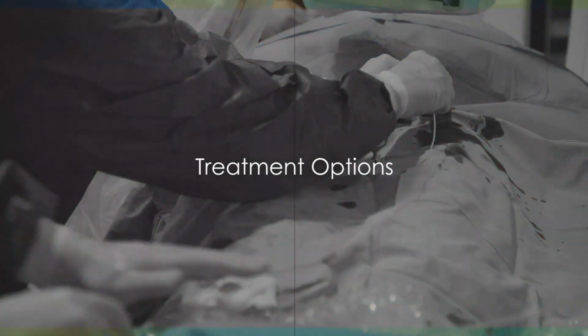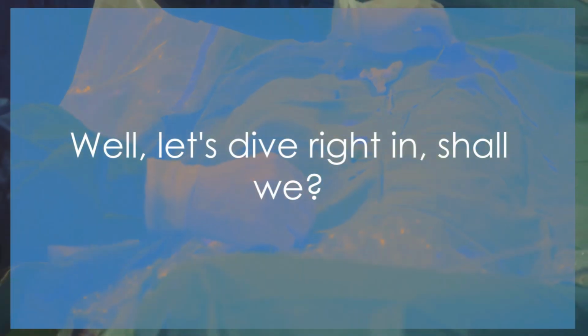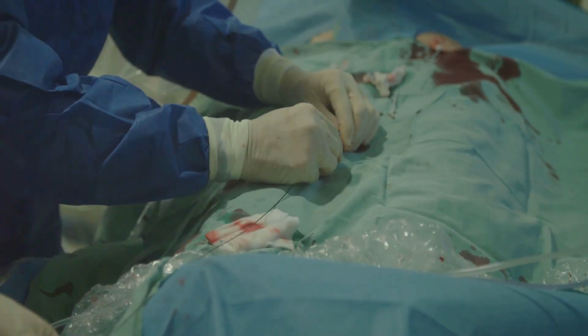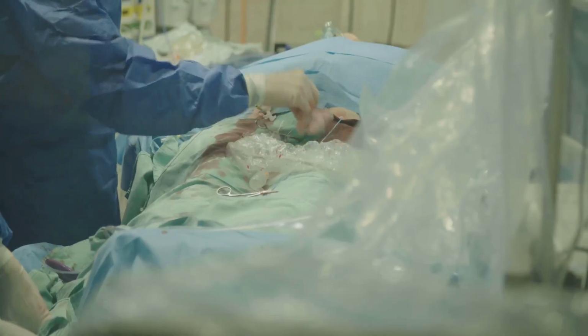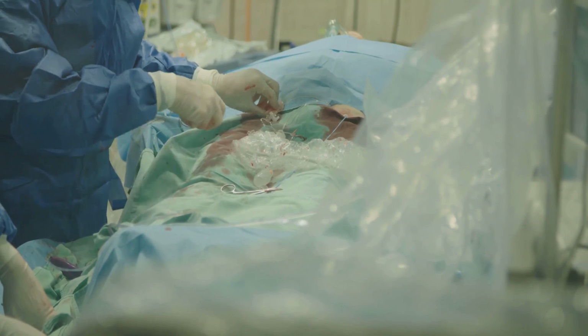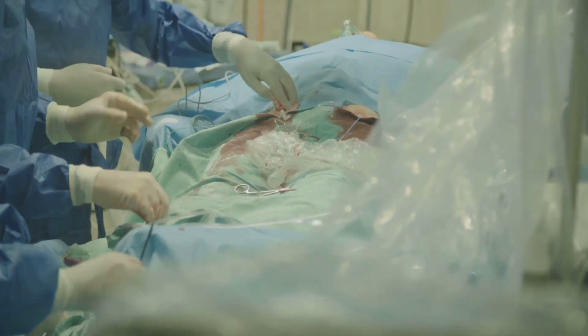What are the treatment options for heart valve disease? Well, let's dive right in, shall we? First off, it's crucial to understand that the treatment for heart valve disease is not a one-size-fits-all deal. Instead, it's a tailored plan, specifically designed to meet each patient's individual condition and needs. There are, however, a few common paths that doctors often consider.